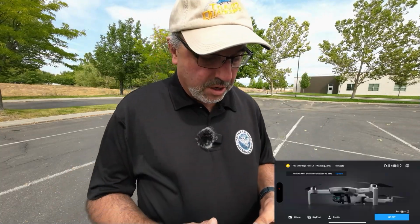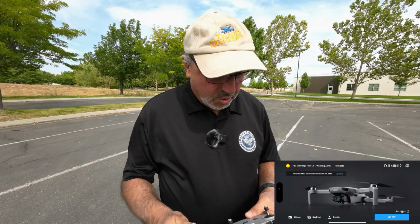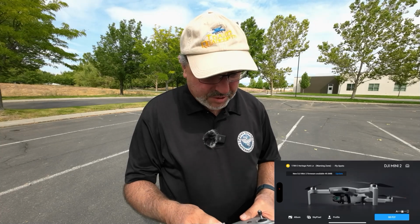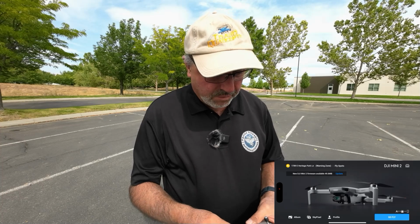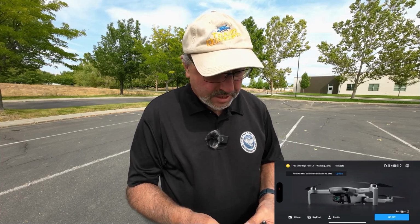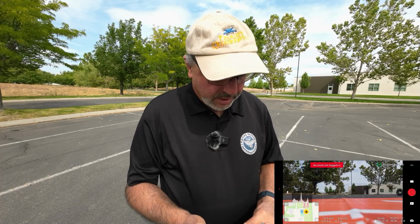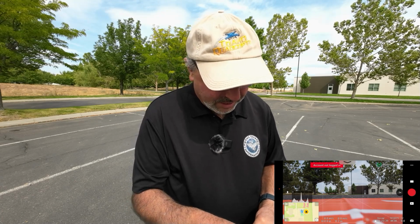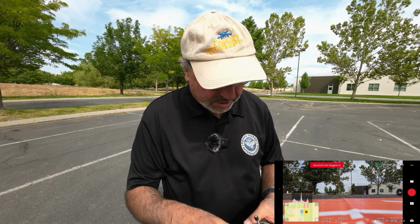Okay, it's telling me that there's new firmware available for the Mini 2. We'll do that after this test. There's a little bit of a breeze blowing right now, so we'll just have to see if this is actually a hot enough day to dim the phone. In any case, let's go ahead and click Go Fly. And account not logged in. Well, let me click on that. I wonder if it'll let us fly without being logged in. New phone, so I didn't log on to DJI.